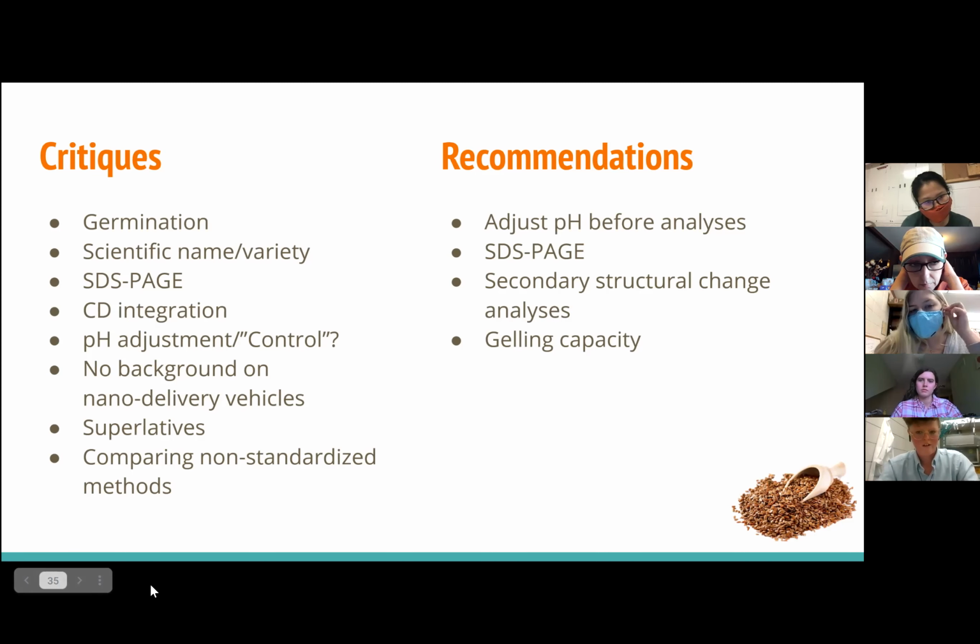They don't give any background on nano delivery vehicles, which means that we don't really know if they achieved the results that they were looking for. I don't know which of these changes were favorable or not based on the paper itself. Also, similar to Leslie, they were comparing their APPJ treatment with non-standardized methods. By that, I mean this difference in protein concentration, 0.5% to 2%. That feels like it would elicit quite a large change in your results. So it seems fishy.